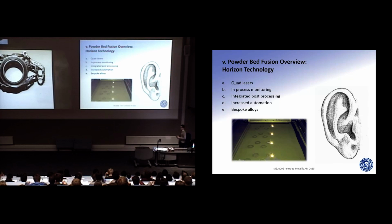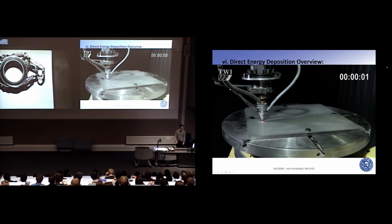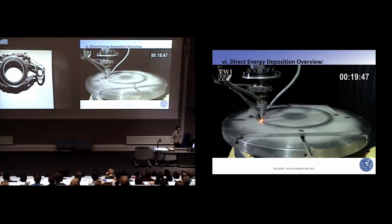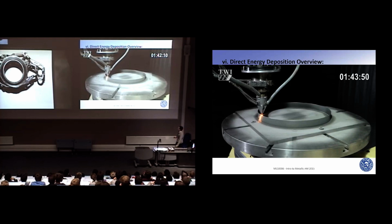Okay, so now we're on to direct energy deposition, and this video is probably not going to work either, is it? Yes. So this is a powder process. You can see you've got the tubes feeding the powder into the head. This is, of course, a time-lapse video. Don't get any misconceptions about that.